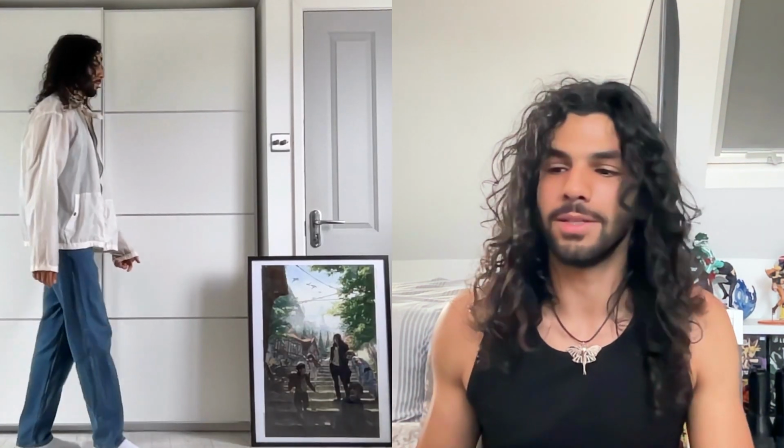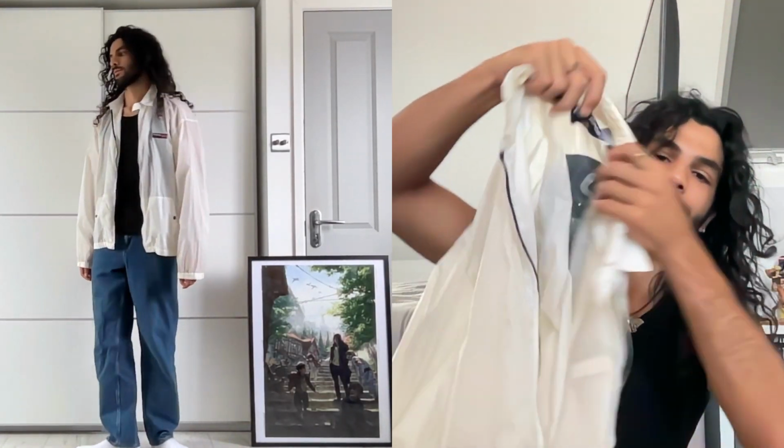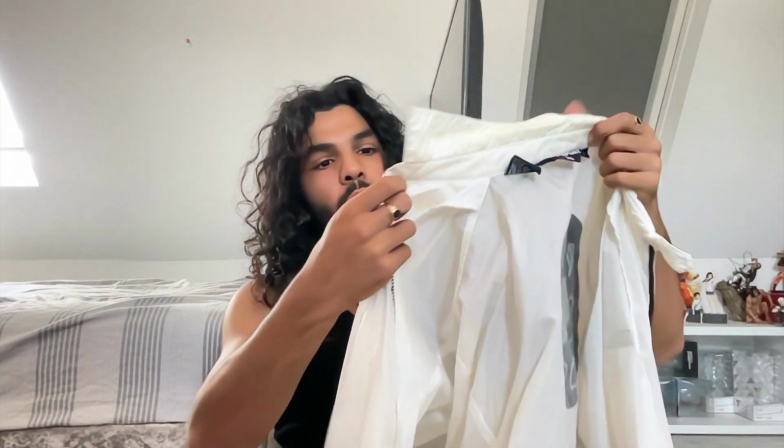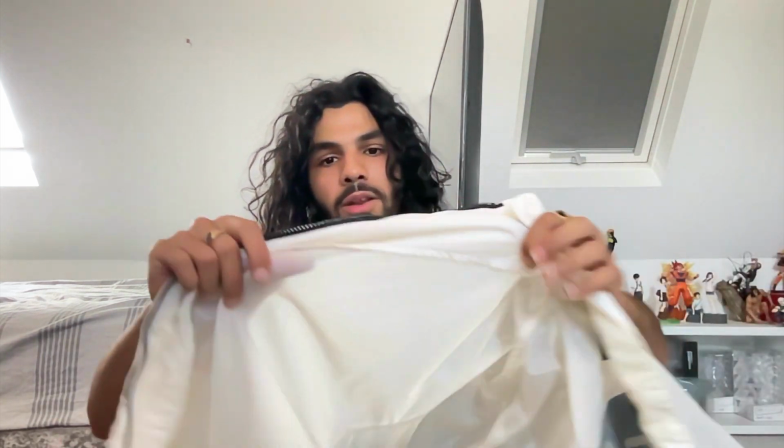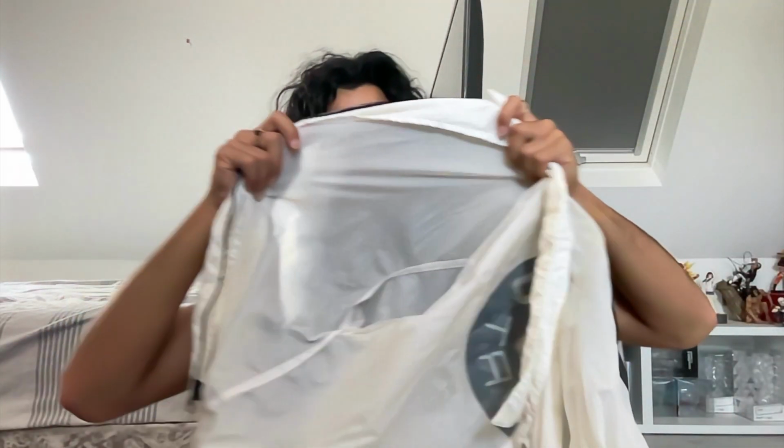So to start off the coats, I have this thin Polo Ralph Lauren windbreaker. It's so thin you can probably see it through the camera. It's translucent, quite baggy. It's just the buttons on the side. It's like these weird clip-on ones. Because it's an old item, it's been damaged, so I can't open it. And if I try to force it open, it's going to break.